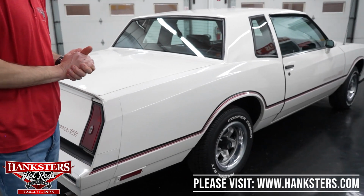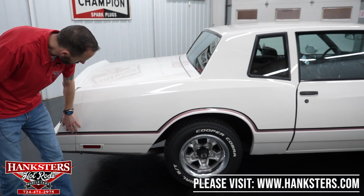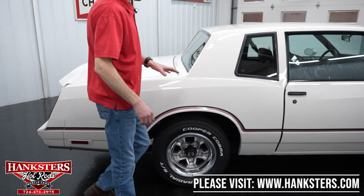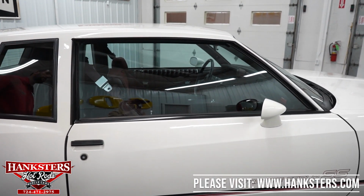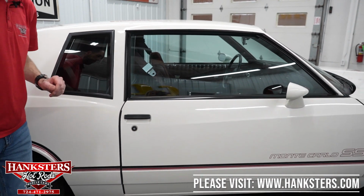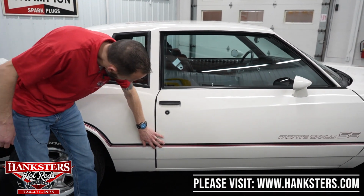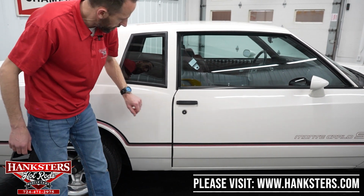Coming around the passenger side, again, paint looks great. And of course, we got the striping for the body running along this side as well. Passenger side glass, no chips and cracks, also slightly tinted, as is the other side. Our first gap, passenger side, quarter panel to door, going down, very even. Your body lines here, here, all line up nicely.